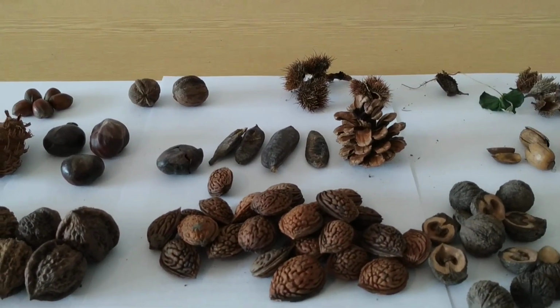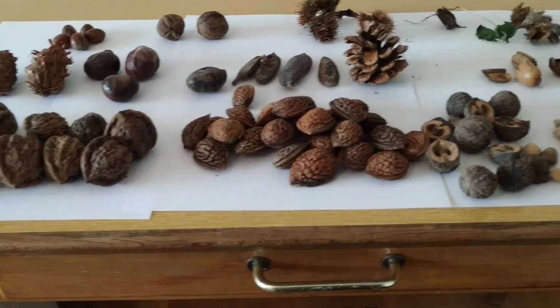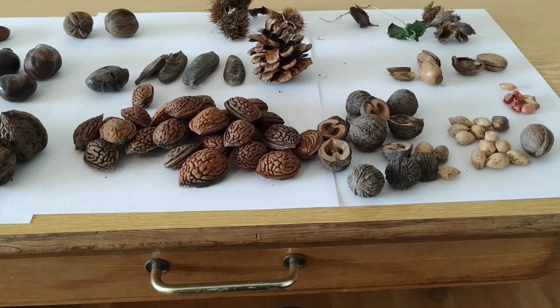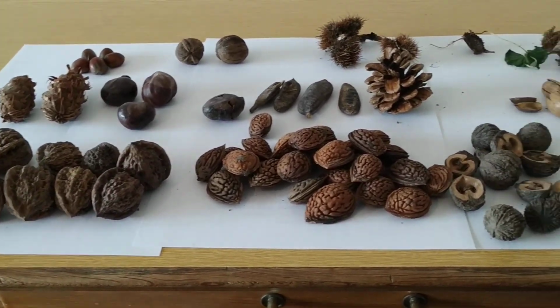From the ones you can actually not forage, to the ones which will not give you much, to the lower row, nuts which will really give you a lot of food and nutrition. You can get kilograms of seeds out of those nuts.